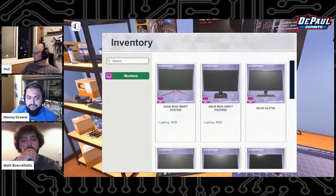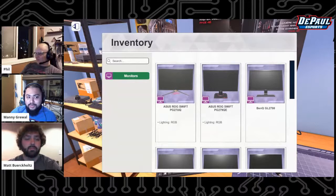So Manny was just telling me the other day that they were testing 500 hertz monitors. I'm skeptical, but I'd certainly be interested in checking them out. One small tidbit though, the jump from 144 to 240 is really nice.